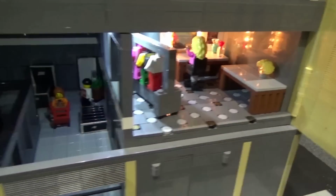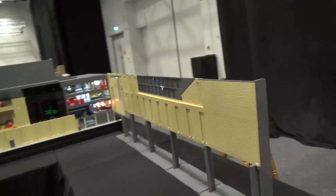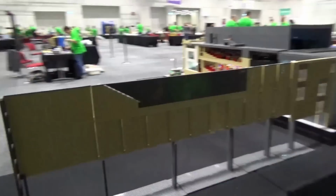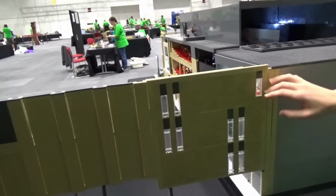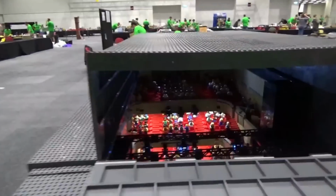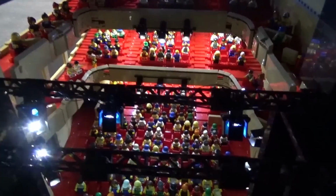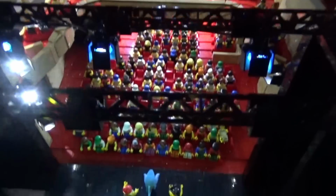If we move on to here now, and if we come around the back, we can see that this whole wall would hinge in there because it's got hinges in here. Now we have the back wall, but also we have a space so that people can see inside the theatre, showing the lights here, the main spotlights right there, and all the seats.